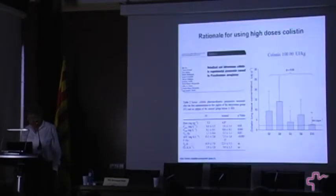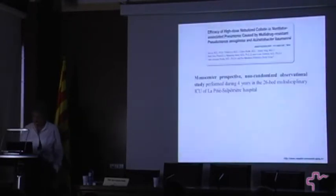The fact that, regarding the systemic diffusion of colistin, look, in the aerosol group, here in the experimental study, we could not detect colimycin in the blood. So the idea that you can increase the dose without systemic diffusion and getting some systemic toxicity was the rationale for, in this clinical study, administering 100,000 international units per kilo.